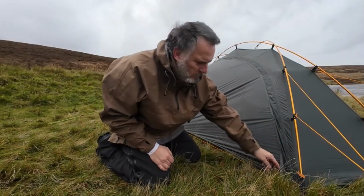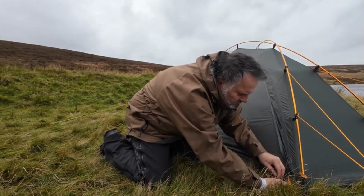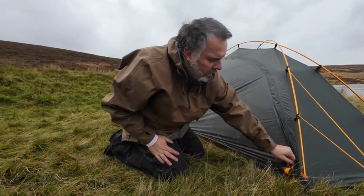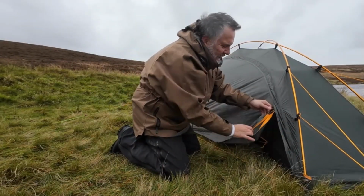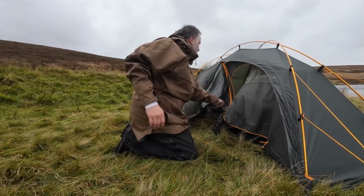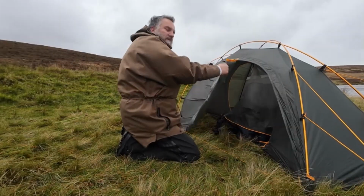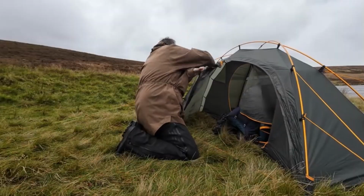So, in the bottom corner here, another thing I really like about this, and I was a little bit confused when I first got it, was this actually, when it zips up, it takes the bottom portion with it as well. It's really interesting, that's joined onto there. So it makes it a lot less fabric to roll up. Nice little touch that is.